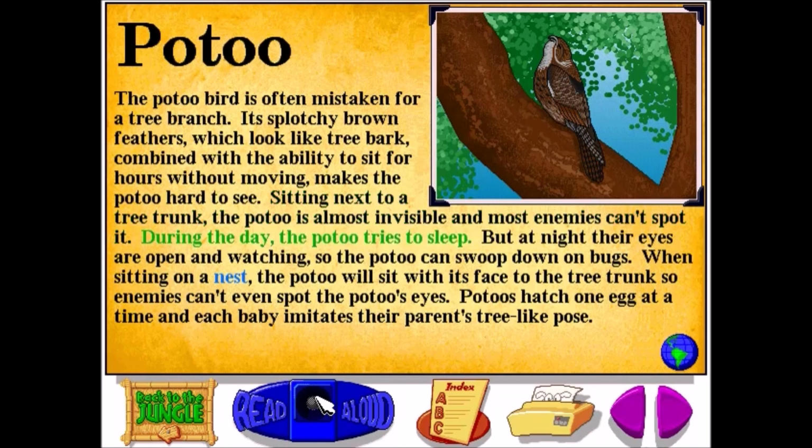During the day, the potu tries to sleep, but at night their eyes are open and watching, so the potu can swoop down on bugs. When sitting on a nest, the potu will sit with its face to the tree trunk, so enemies can't even spot the potu's eyes. Potus hatch one egg at a time, and each baby imitates their parents' tree-like pose.